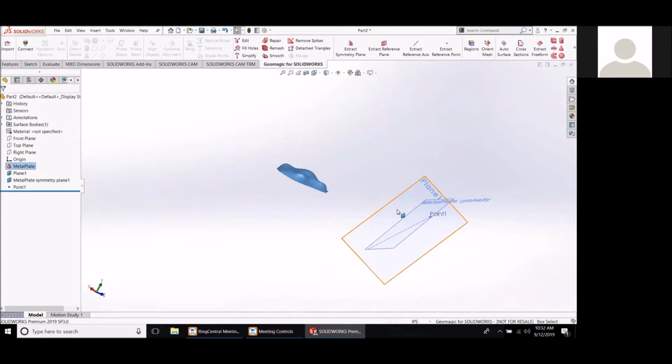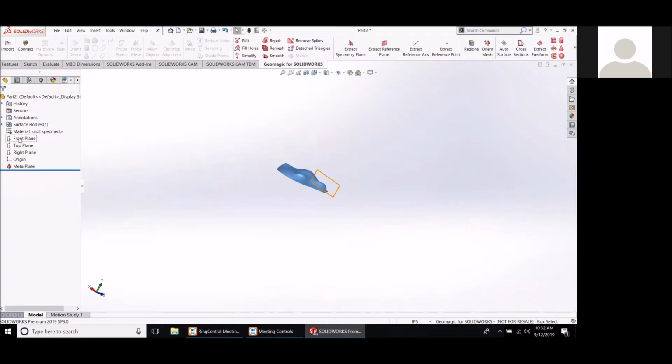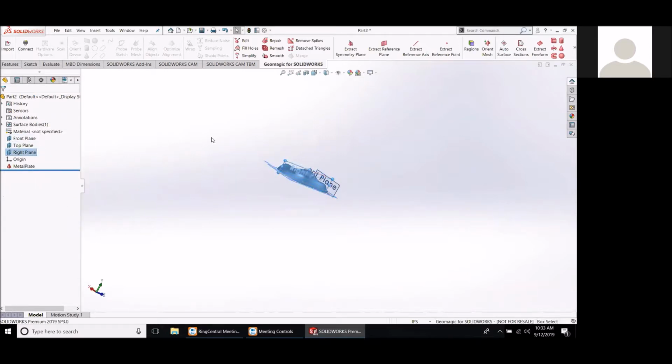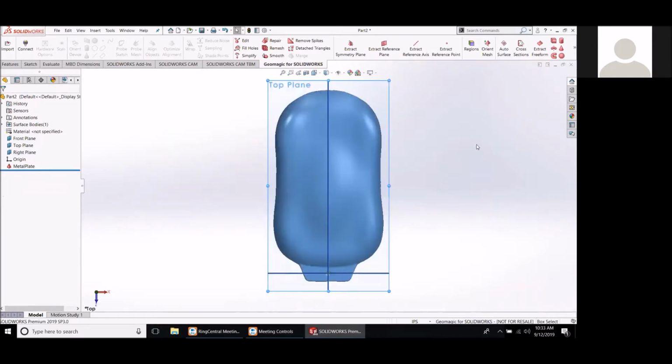At this point, I can delete out this reference geometry because I no longer need it. So I'll just right click and select delete. Now I can turn on my top, right, and front planes again and verify that it's in the correct alignment. Once it's in the correct alignment, we can actually start reverse engineering. So again, I'm going to select normal 2 on my top plane. And there it is in the global origin.